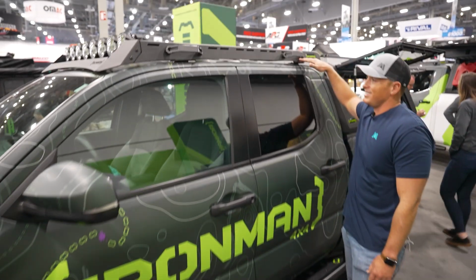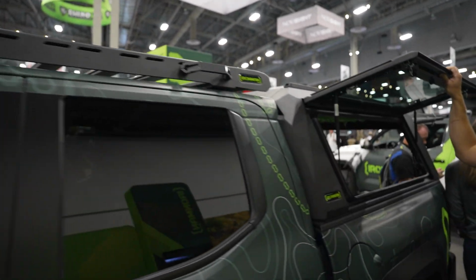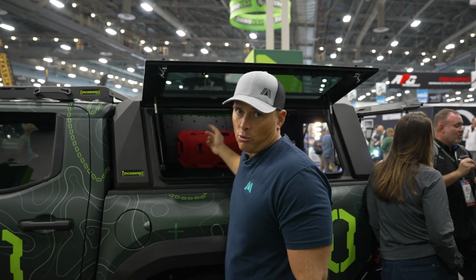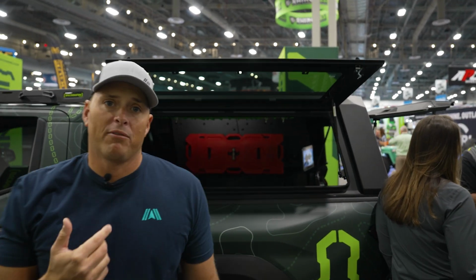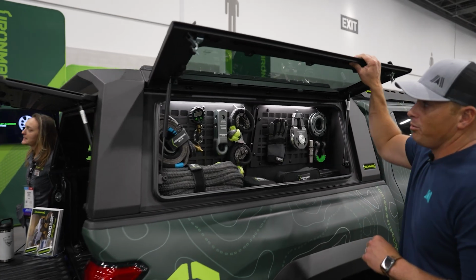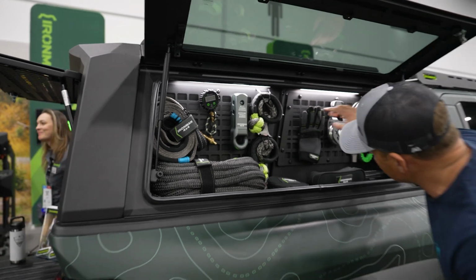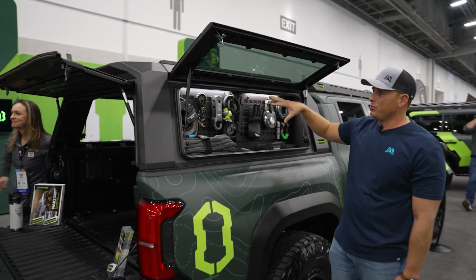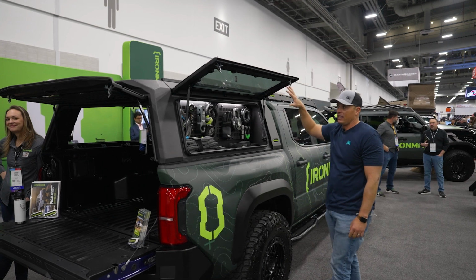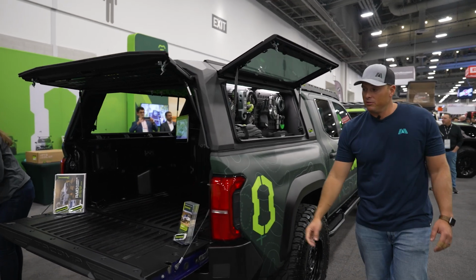Up top, a really sleek rack, and then this canopy system is really heavy duty, super rad. I love being able to have the pass-through and the storage on the other side. Ironman 4x4, really cool stuff. And real quick on the other side, this storage solution is cool. What I like about it is you close it and that light would turn off normally. You got some LEDs on here, but a ton of storage solutions, and you could see everything with the glass on there. I haven't seen that in a canopy system yet, and it's pretty cool. Overall, really awesome Tacoma build.